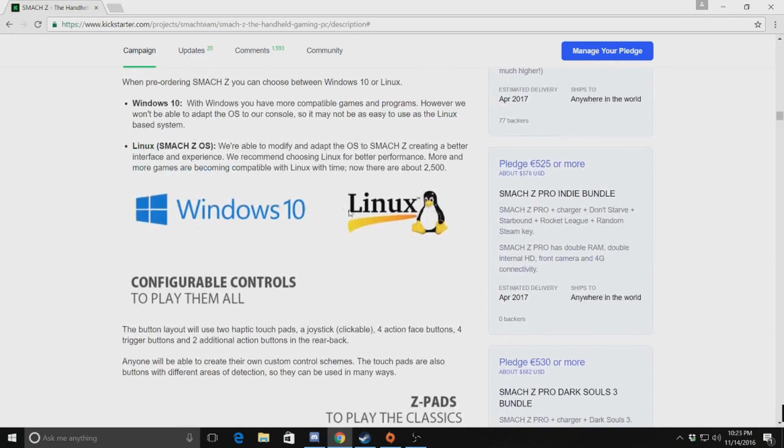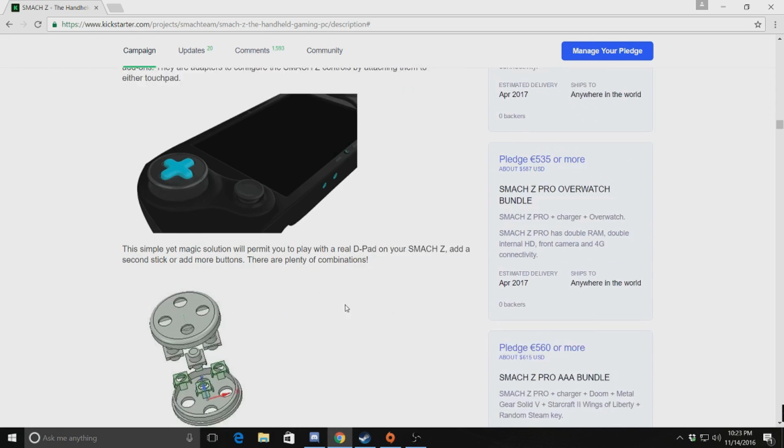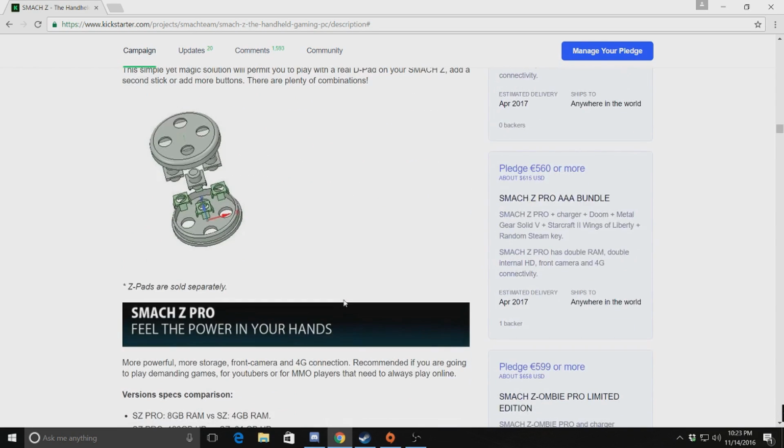We had already hit Windows 10 compatibility. Now these were the accessories I was telling you about. You could switch them on and off. They click on, and I think the buttons too. Yeah, the buttons, they have them on there too.